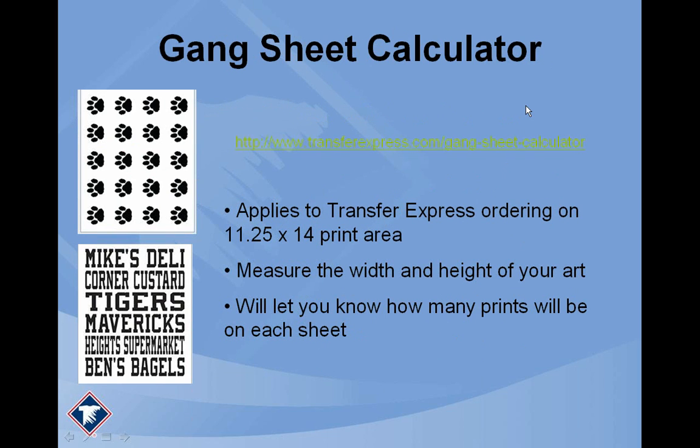So let's move on to the gang sheet calculator. This is sort of a similar setup to what you just saw me do with the image resizer. The difference is this time we're going to tell the computer what size our image is, and then the computer's going to tell us, okay, if that's the size of your image, here's how many you can put on one sheet. Now these are called gang sheets. For example, you see the paw image at the top of the screen. Somebody could say, all I need is that paw, and I need it to be about 2 inches by 2 inches. How many can I fit on a sheet?